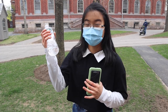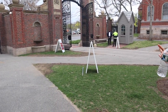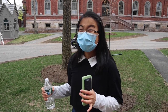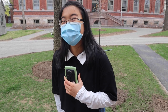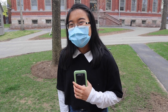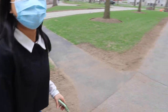Just imagine this is a diploma. Yeah, so people said that walking through the gate anytime besides those two times is considered bad luck. But you know what? I've walked through that gate so many times and I'm still here. I'm a junior. I'm graduating next year. And I personally don't think that the superstition is true, but whatever people said. Okay, let's go.